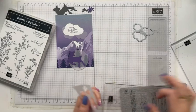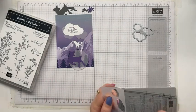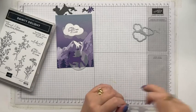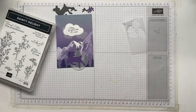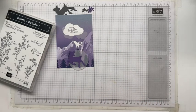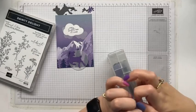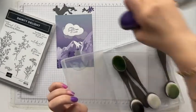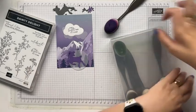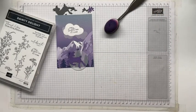So I think I will use all 3 of those, but I think I want to put a little bit of purple on my vellum circle, the Gorgeous Grape, and I want to just put a little bit around our cloud just to soften it. So let me grab my blending brush in my purple. So I have a dark green and a light green and a brown and a white, and I tend to have one for the colors. So I have one pink, one red.